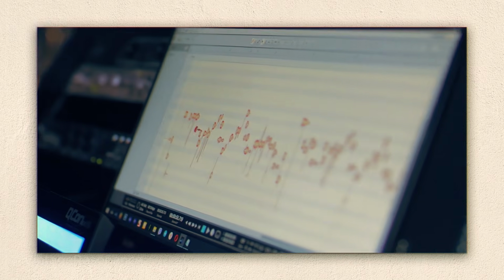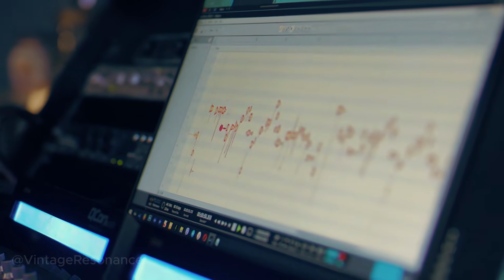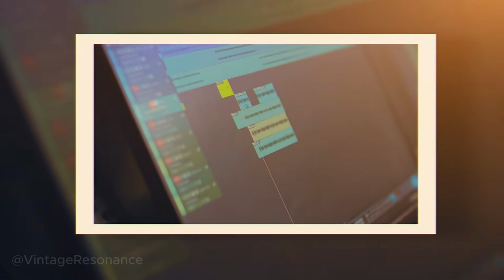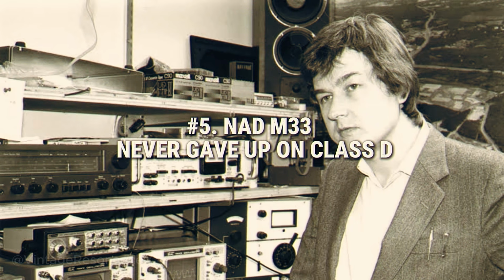Not every Class D amplifier deserves its reputation, and not every company truly understands how to make the technology perform at its best. The first company on this list recognized that long before most of the industry did. Number 5, NAD M33, the company that never gave up on Class D.